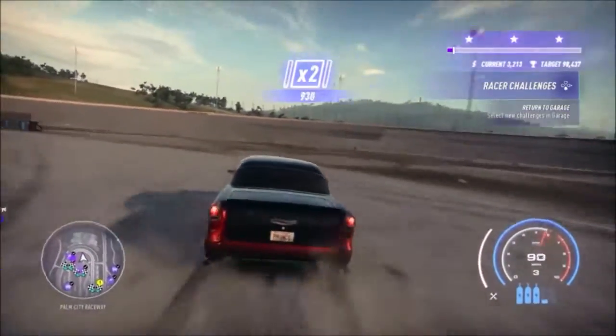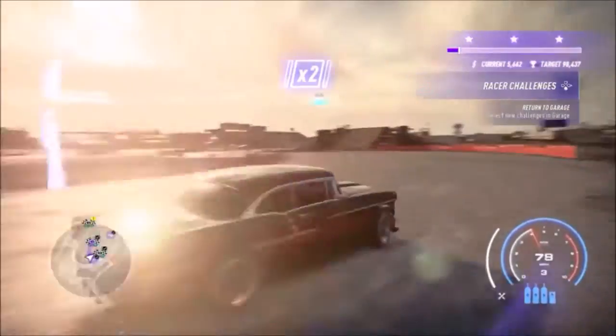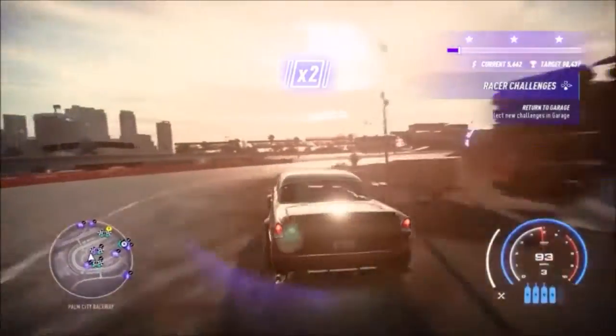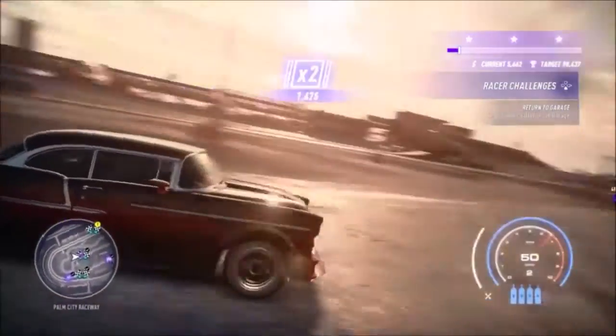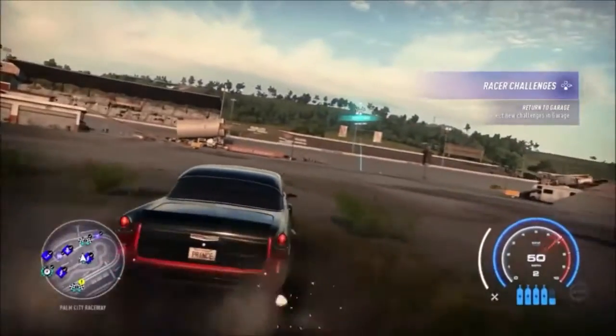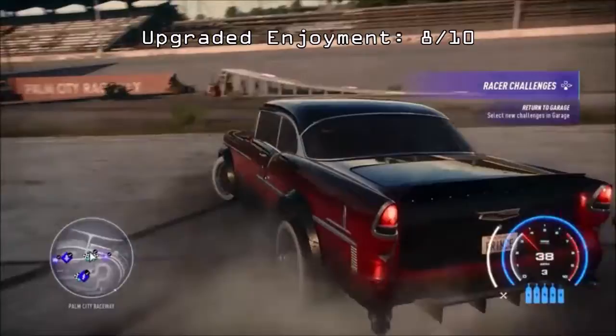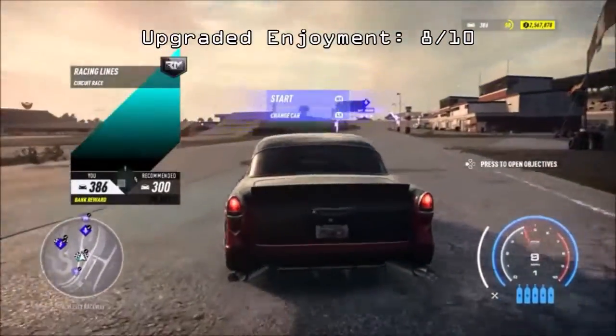It's fun to drive. It's fun to slip and drift around. So maybe if you're doing something funky, you could make this into a drift build. It's definitely fun to drive. So upgraded? I keep it an 8 out of 10 in terms of upgraded cars. Now it's time for high-speed test.